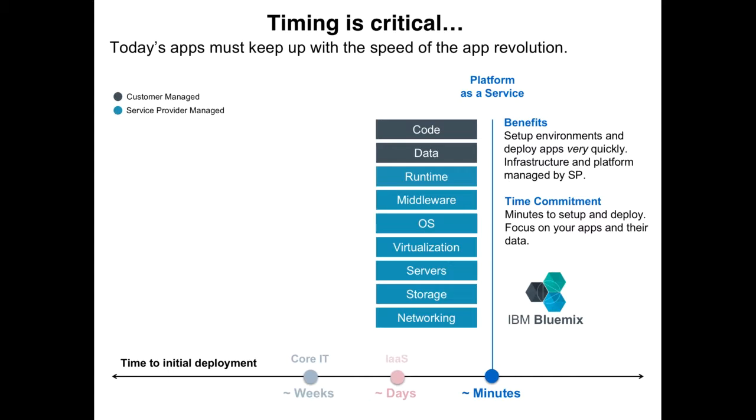Platform as a service benefits are that you would be able to set up your environment and deploy apps quicker than any other offering. The service provider manages the infrastructure and the platform. The platform as a service time commitment is that it takes minutes to initial deployment. A developer can handle everything on their own. Maintenance and upgrades of the platform and infrastructure are handled by the service provider.